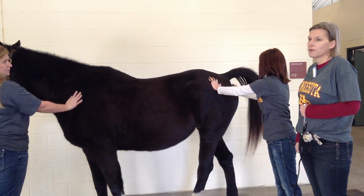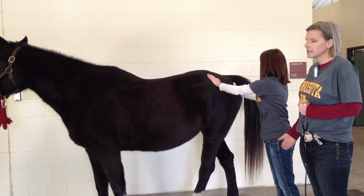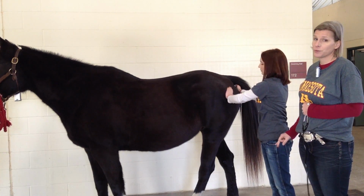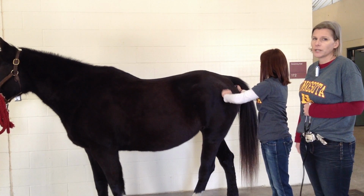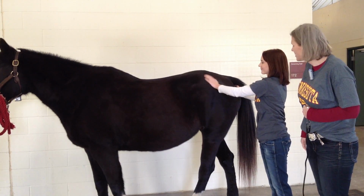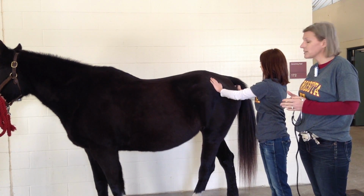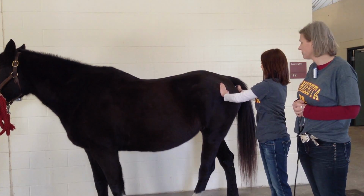Normal rectal temperature in a horse is typically between 99 and 100.5. We don't really consider it a fever unless it's greater than 101.5. It's very rare that we would have a horse that has a true rectal temperature that's less than 99 or 98.5. Typically when you get that reading, it is because you actually have taken the temperature of a fecal ball and not your horse. So when you put the thermometer into the rectum, have it to the side so it's actually against the rectal wall. It's also important to be gentle because rectal mucosa is a sensitive tissue.